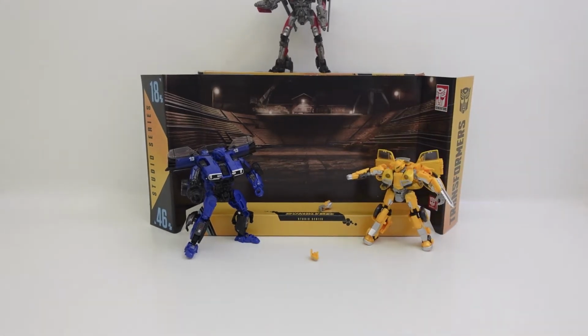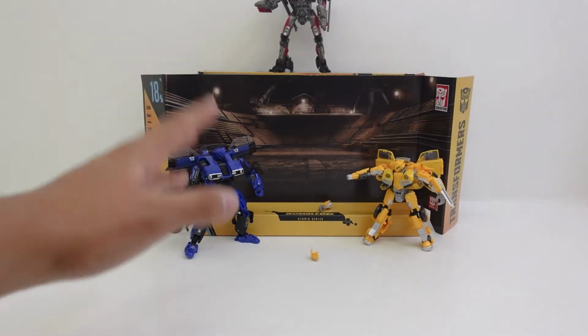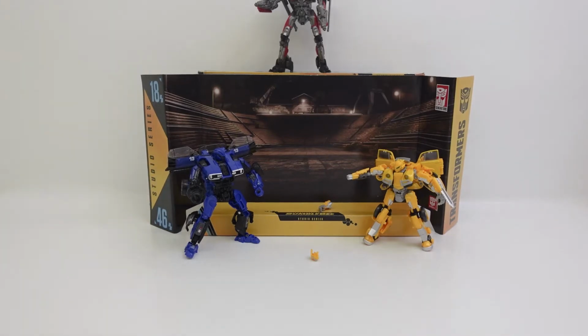So first off, in this segment of the video, we're going to take a look at their articulation, their decals and everything. And then after that, we're going to move on to size comparisons, and then the transformation of only Dropkick. Now, I'll say this once.